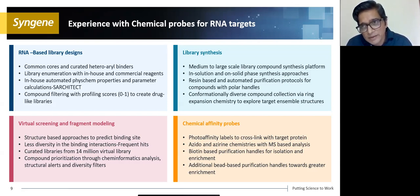One of the biggest tasks in identifying small chemical probes is to find binding pockets, and the use of chemical biology tools like photoaffinity labels has been quite successful. We had success with azido as well as azirine chemistries to enrich the targets, and careful crafting of the biotin labels helped us enrich the protein to about 3%, allowing isolation and enrichment of the target and moving the SAR in this direction. So clearly there are several approaches one can use in identifying chemical matter for RNA-based targets.